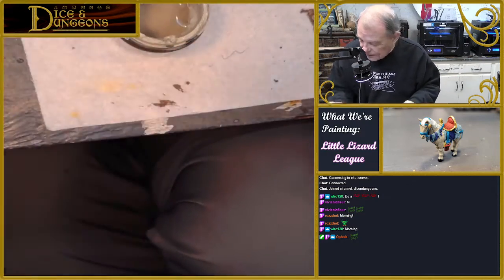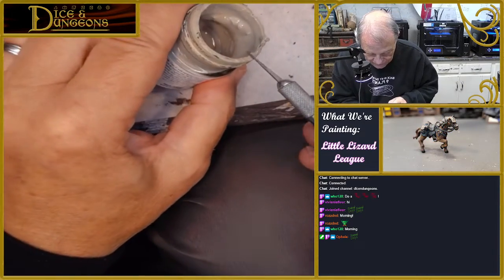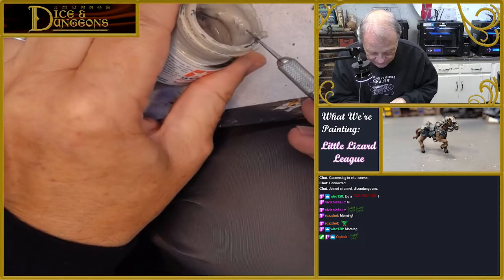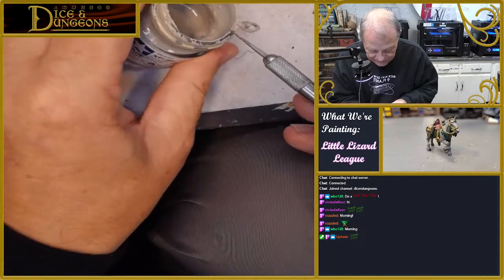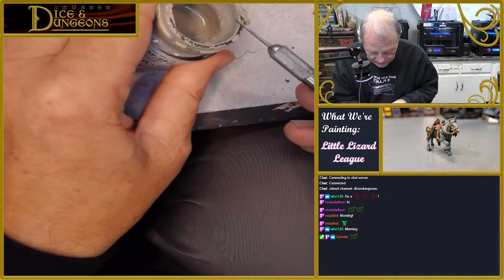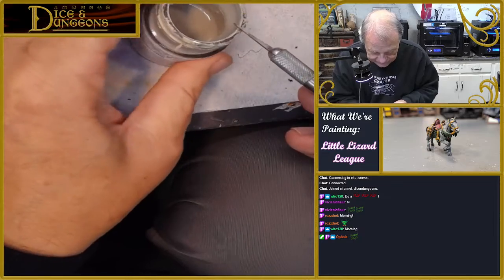Get the X-Acto knife out again, and you can just see that there's a whole lot of paint buildup on this. And we're going to clean that off. Put a little alcohol in the paint and keep this alive until we're done with it.